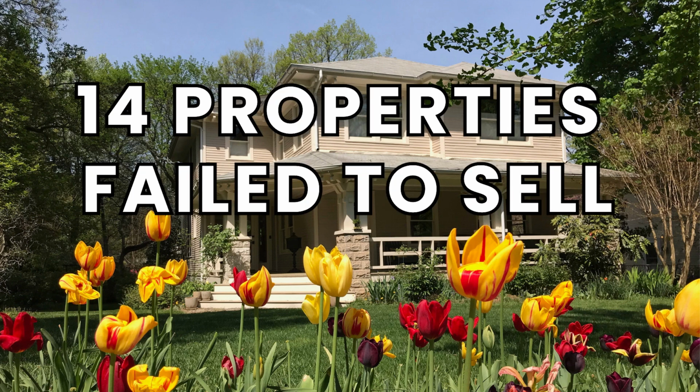Here's another number that I like to watch: the properties that fail to sell. In November, 14 properties failed to sell. Although some of those probably came back on the market, it reminds us that even in a strong seller's market, not every house sells.